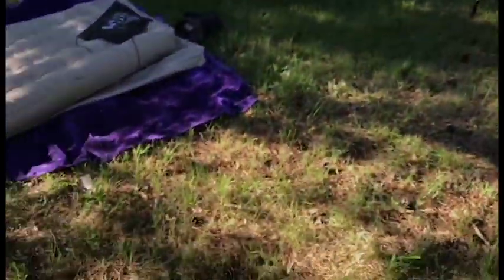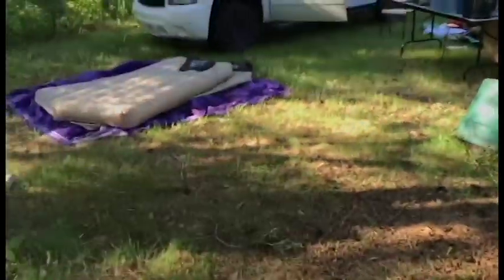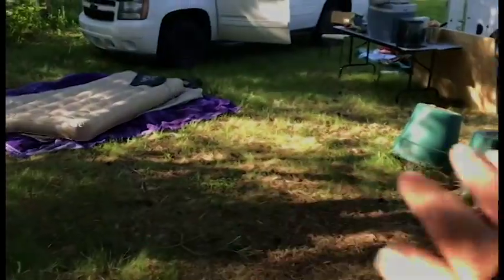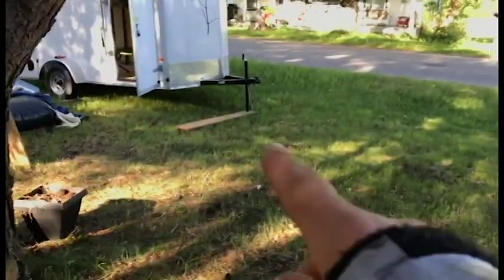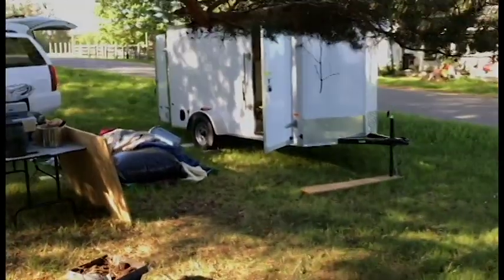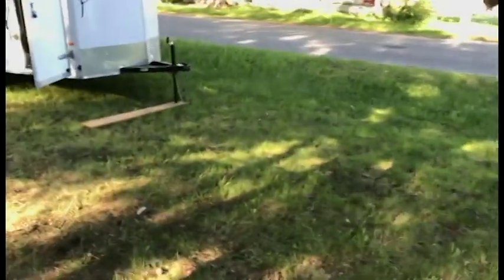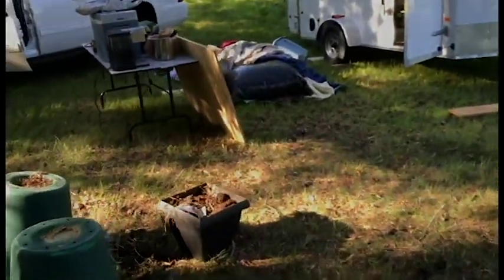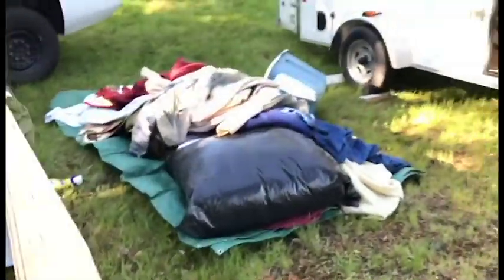But this is it. You can see this is a really nice flat area. We were talking about that. And we'll park the trailer right there. And if I need to level it, I can make that go higher or lower, which will level it. You can see the trailer's actually on a bit of an angle right now, but that's because we just moved it to get used to being parked here. Last night it was parked here. Anyway, so that's what's going on here. We're going to put Rob's bed together.